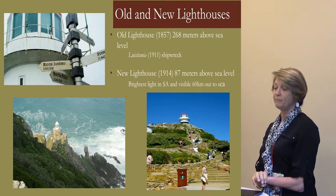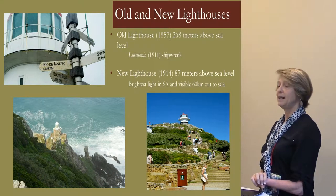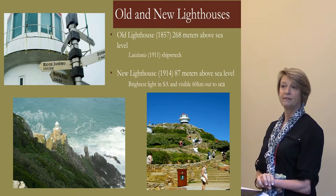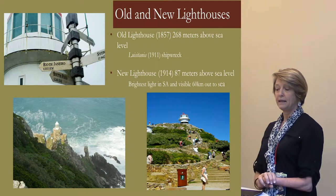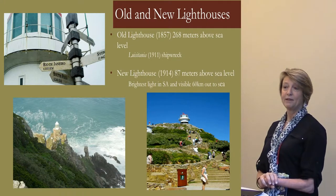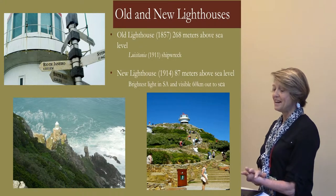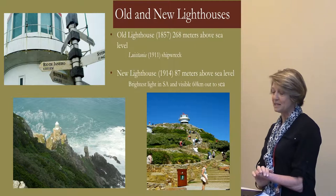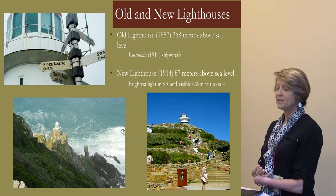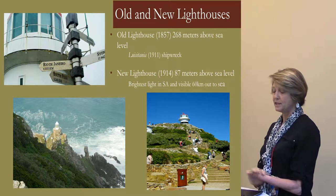It was 268 meters above the sea level. It was way too high and completely non-functional. It was covered in cloud and fog, and as a result, none of the ships could see it. And in fact, a Lusitania, a Portuguese vessel, went down in 1911, right below the lighthouse, and that was the tipping point. They built a new one in 1914. This was 87 meters above sea level, so from kind of 600 feet to 300 feet. And this currently is functional as the brightest light in South Africa and visible 60 kilometers out to sea.